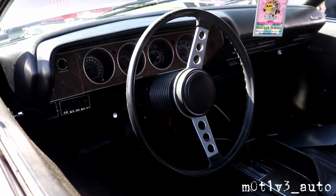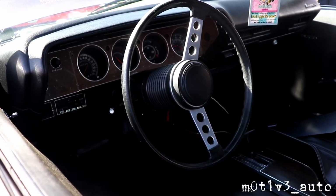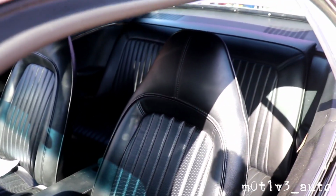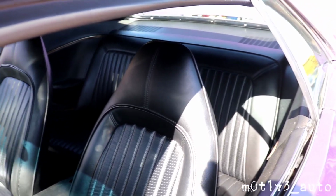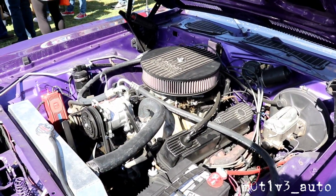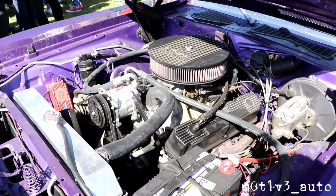Here's the interior as I can get it on that purple machine. 73. And here's under the hood on the 73. The Dodge.